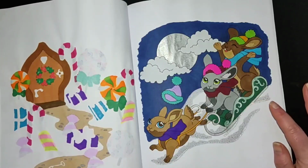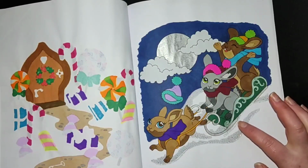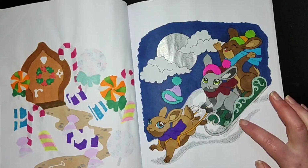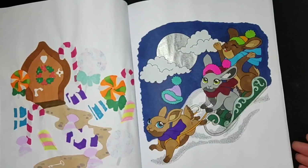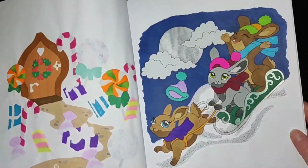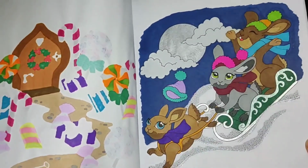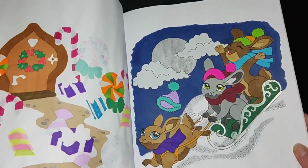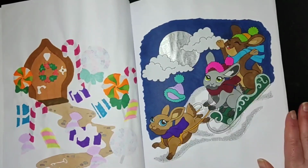I used the alcohol markers on this page, and I used some glitter gel pen. Most of it is metallic gel pen that I used, and I used some Stickles for the snow. I hope you can see it. I can see it, but yeah, I hope you too.